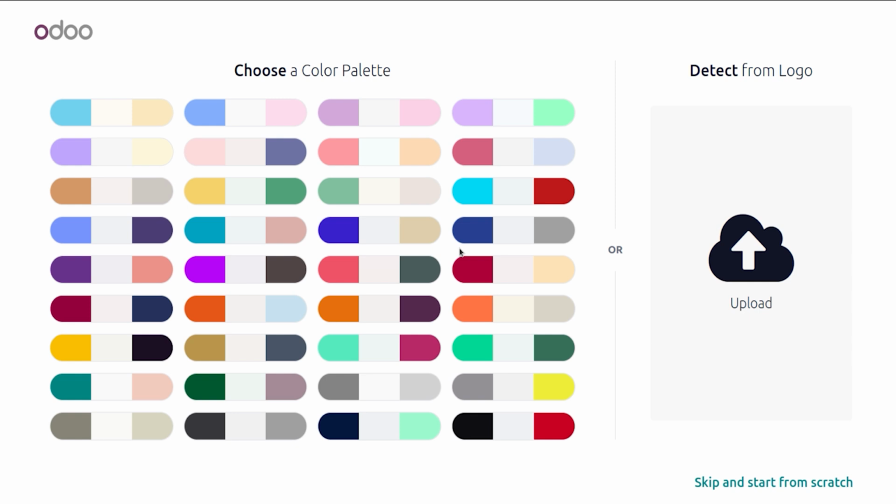Then after that, you will be taken to a new window where you can select a pre-made color scheme for your new website, which will enhance the aesthetic appeal and aid in establishing your brand. You can even upload your logo if you are not choosing a pre-made palette. Odoo 18 can assist you in identifying the palette based on the uploaded logo. By selecting the upload arrow, you can upload your logo.